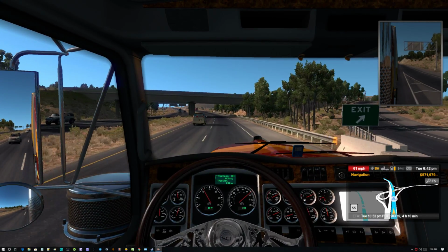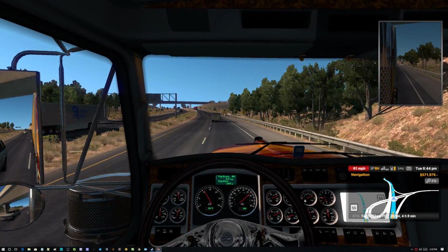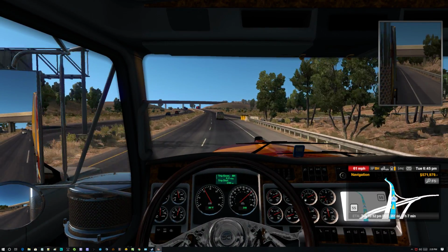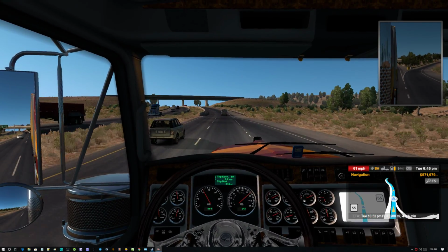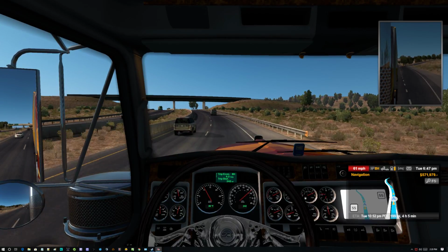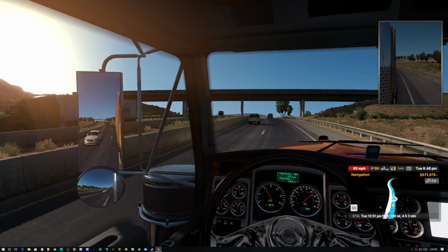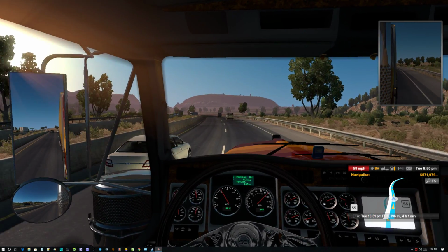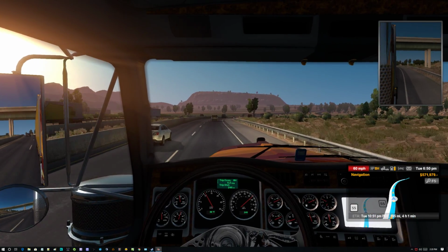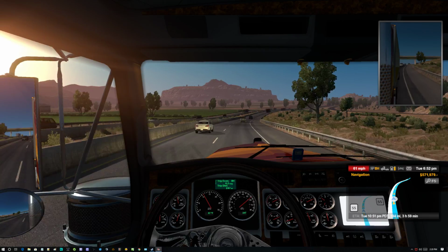So I'm doing 60 in a 55. Well, that's okay because I have the police turned off. Police in the game are a little wacko. And the sun is getting ready to set, so we'll be coming into San Francisco in the evening.